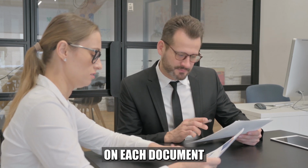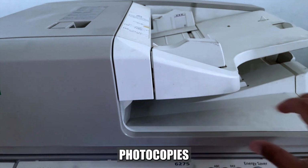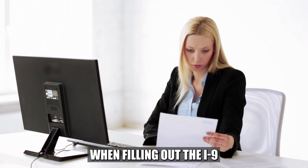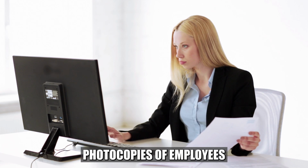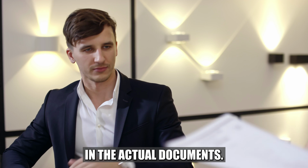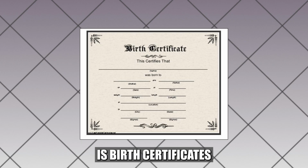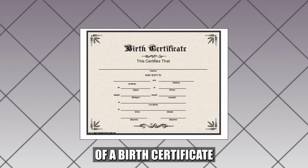Number 9, the employee provided photocopies of their documents. When filling out the I-9, managers should never accept photocopies of an employee's documents. Your worker needs to bring in the actual documents. The only exception to this rule is birth certificates, because you can accept a certified copy of a birth certificate.